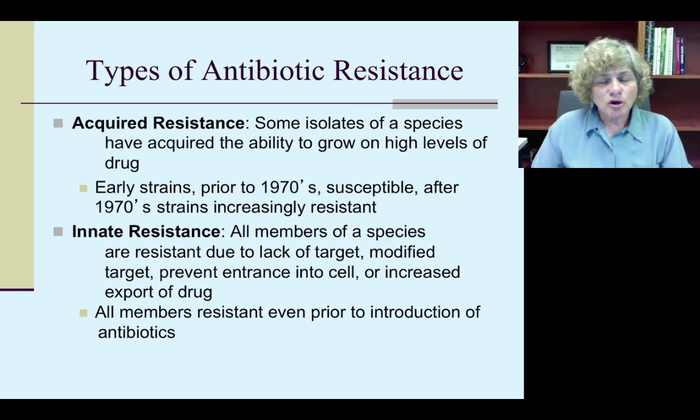Acquired resistance is when some members of the species have acquired the ability to grow in the presence of high levels of antibiotics. And if you compare strains from the 1900s and today, the 1900 strains are in fact susceptible to drugs, while the recent strains have become resistant. Usually the resistance is due to acquisition of new genes, which produce new proteins.